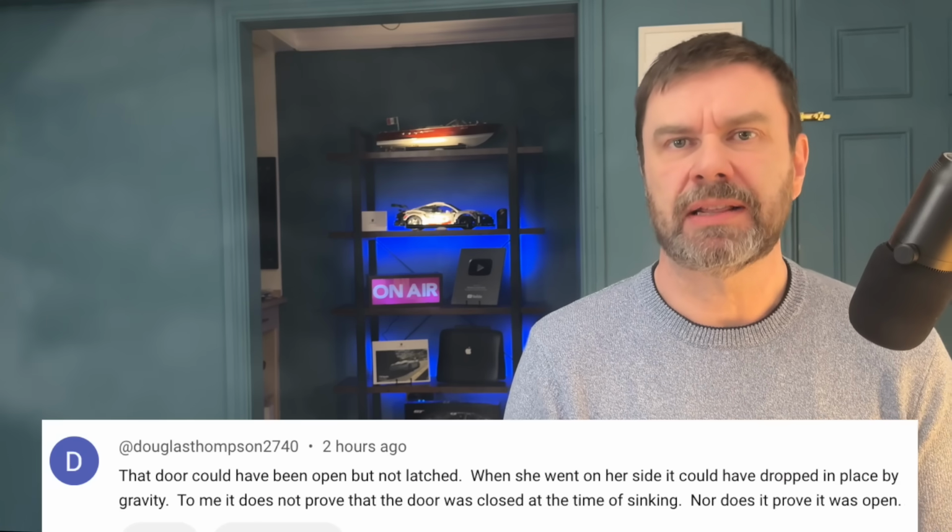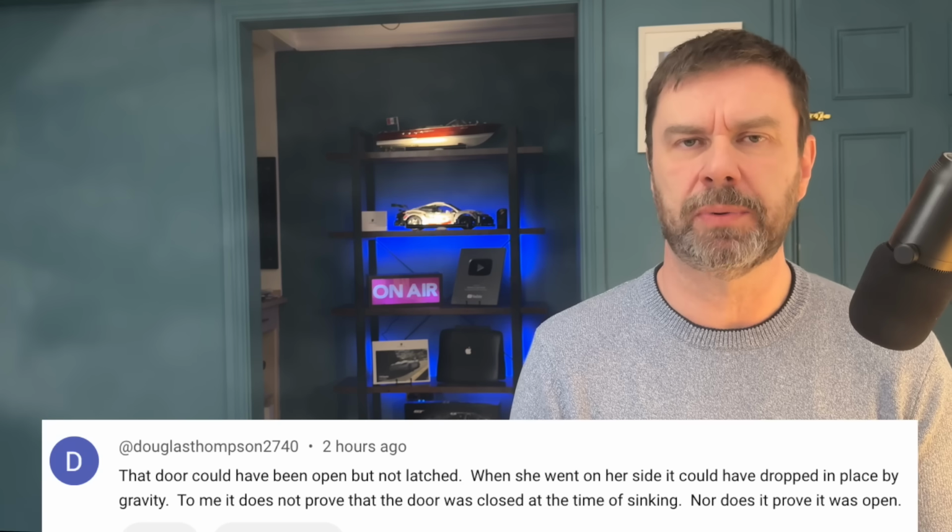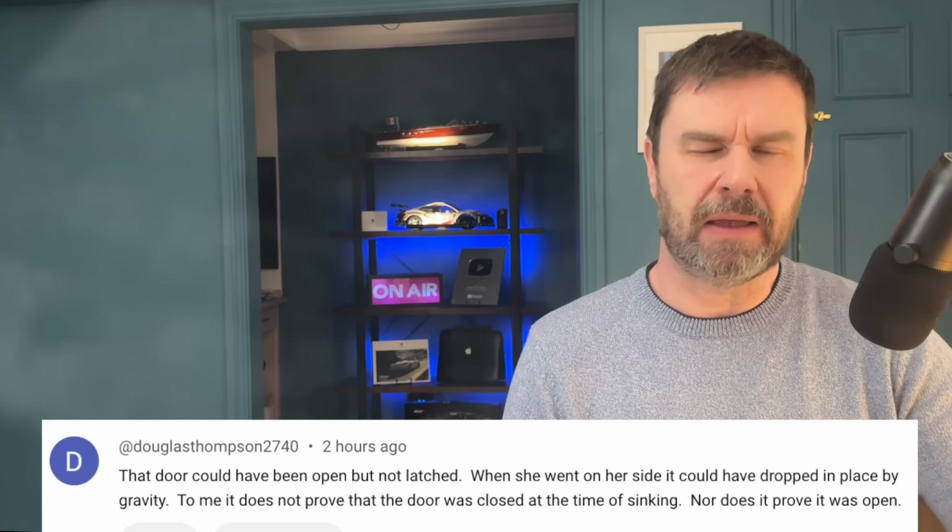So one other person said that it doesn't prove to me that the door was closed at the time of the sinking, nor does it prove the door was open. Well, like I said, if you're referring to the door on the bridge, because he doesn't specify which door, the door on the bridge, yes, is a hinge door and it could have closed from gravity because it's laying on its starboard side. We don't know. But from the engineer who's worked on these boats, he said that dogged handle is in the dogged position, so it appears to be closed. And I think that's what I said in the video last night, that it appears to be closed, because you can't confirm any of this stuff really.